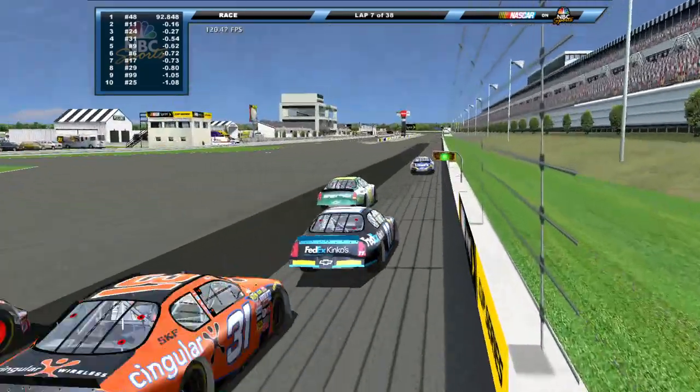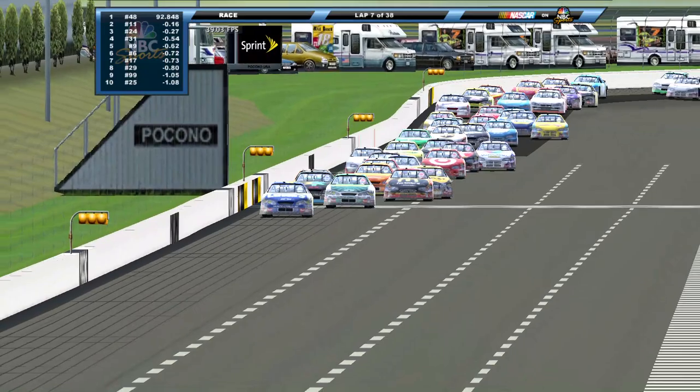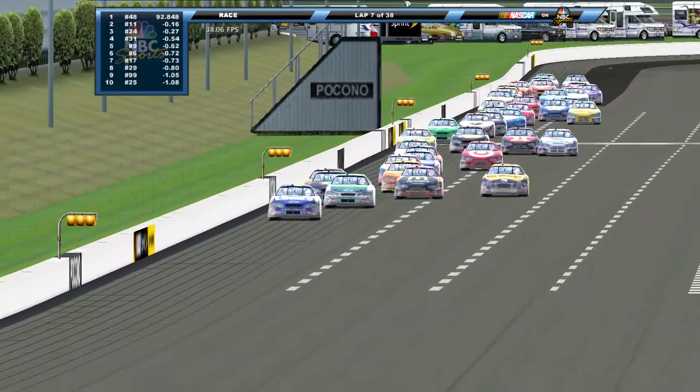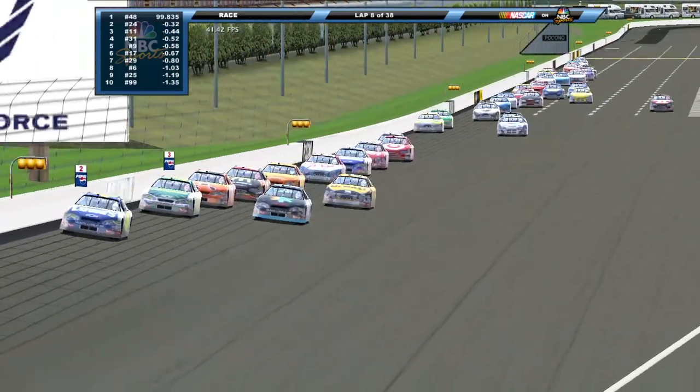Jeff Gordon up in the 2nd as we head down the front straightaway once again. We're somehow keeping it clean here. I am honestly surprised, but watch how they fan out down the front stretch.